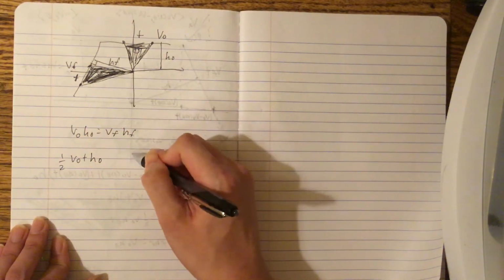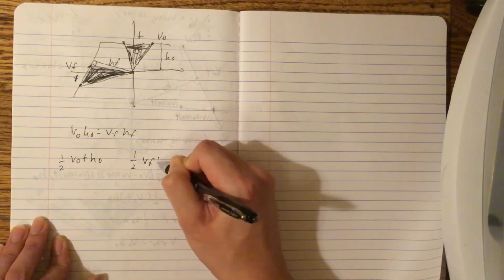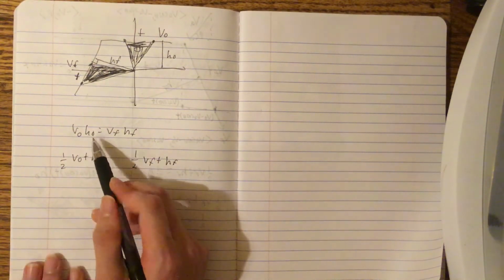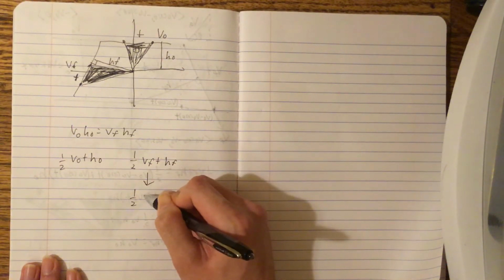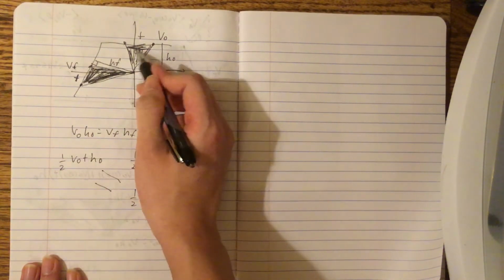So we get that the area of this second triangle on the left here would be 1/2 VF times t times HF. But as we said before, VF HF just equals V naught H naught. So this simplifies down to 1/2 V naught t times H naught, which is exactly the same as the area of this triangle.